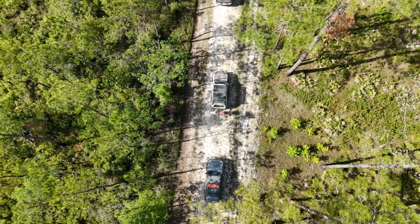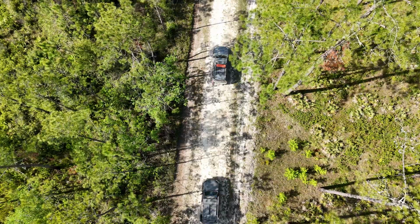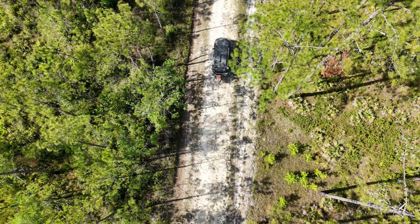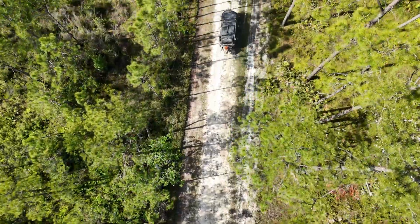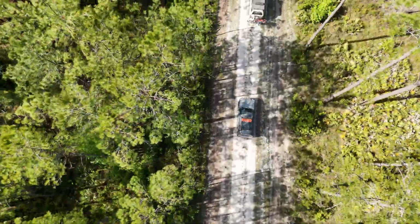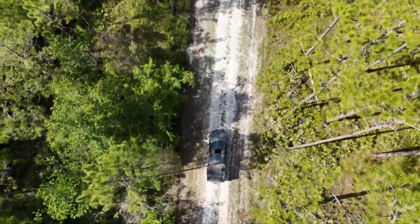I wanted to do a walk around of my friends' rigs and share with you guys the things that they've done to their rigs. This was filmed during our Florida Adventure Trail Panhandle section. You'll notice one vehicle is missing from this walk around, and that is my 2021 GMC Sierra AT4, mainly because I'm getting more stuff done to it before my next big trip, and I'll reveal it then.